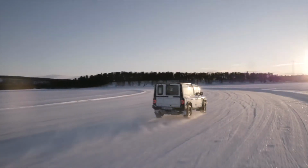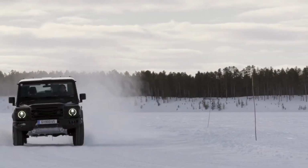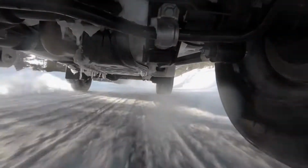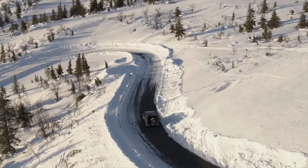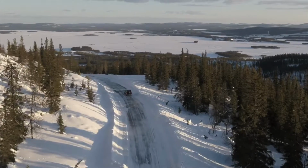The first part of the 2B testing programme has already been completed successfully. In Sweden, drivetrain and safety systems have been evaluated in sub-zero conditions on snow and ice. In the Alps, the Grenadier has been put through its paces at high altitude.